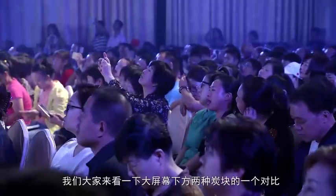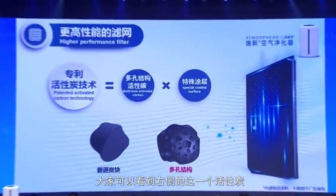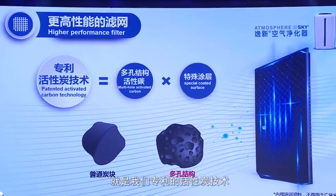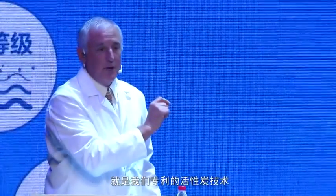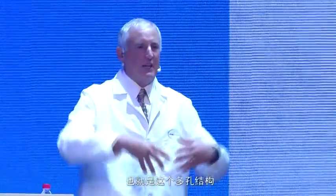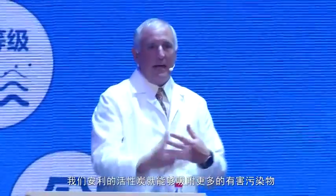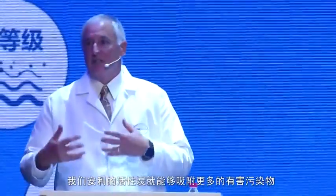For an example, let's look at the two pictures on the bottom. They're both activated carbon, but the one on my right was an activated design based on what we've done with our patents. After we activate through our process, we have a series of macro pores that gives us tremendous surface area. That additional storage area gives us the ability to capture larger amounts of harmful contaminants.